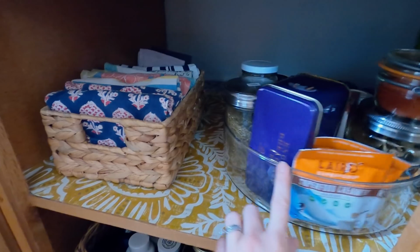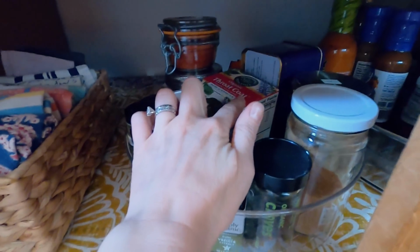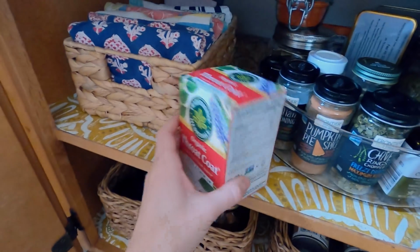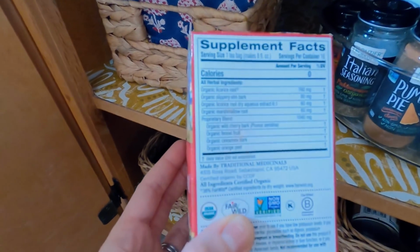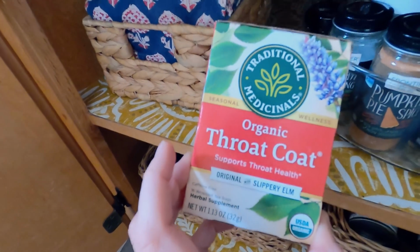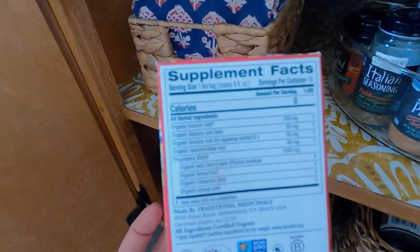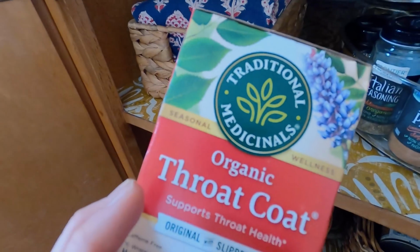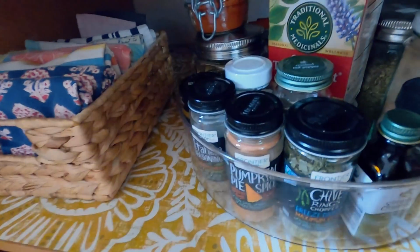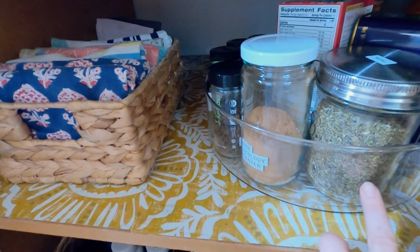This little container has all of our spices and stuff. Also some tea. I really like Throat Coat tea. I honestly don't buy tea bags anymore except this one because I haven't found a bulk tea that has these ingredients in it. When I have a sore throat, this really, really helps. But if I were to be able to find these in a bulk tea, I wouldn't buy this. But anyway, I don't use this often, just when I'm feeling sick, and I just like to have it on hand just in case.